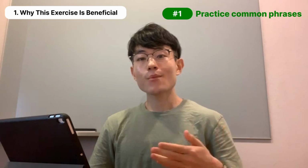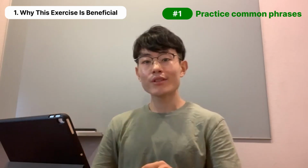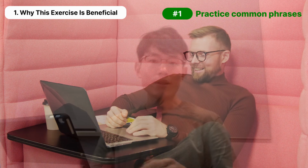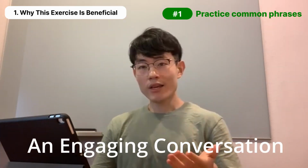But if we practice them on our own first, i.e. talking to ourselves, like talking to the iPad or whatever device you have, it gets much easier to use the phrases and expressions or vocabs when we're speaking to people. I mean, not because we want to be perfect in every conversation, but for an engaging conversation.